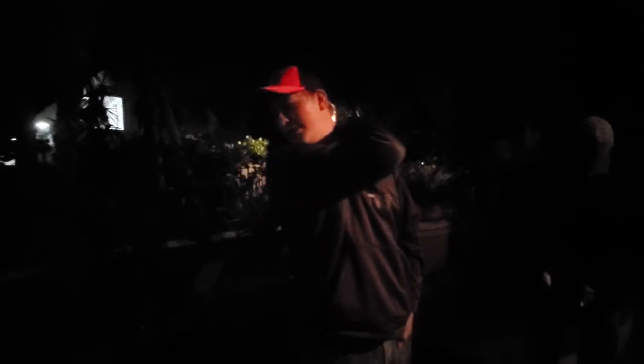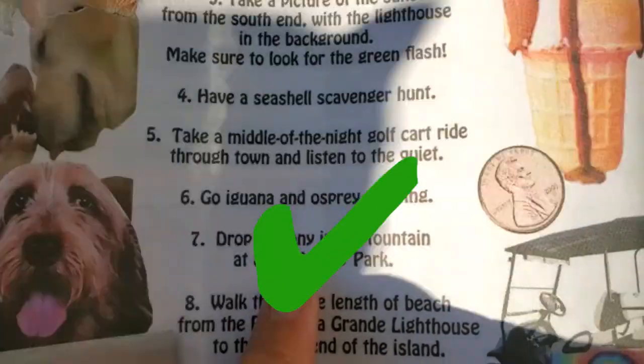Sam Murphy Park. We found the Sam Murphy Fountain. You have a coin? We need a coin. I guess I get a dime. You get a penny. Did you make a wish? No. Wish for a fish. It's not a very pretty view in the dark, but wish for a fish. Drop a penny in the fountain. We checked that off the list.